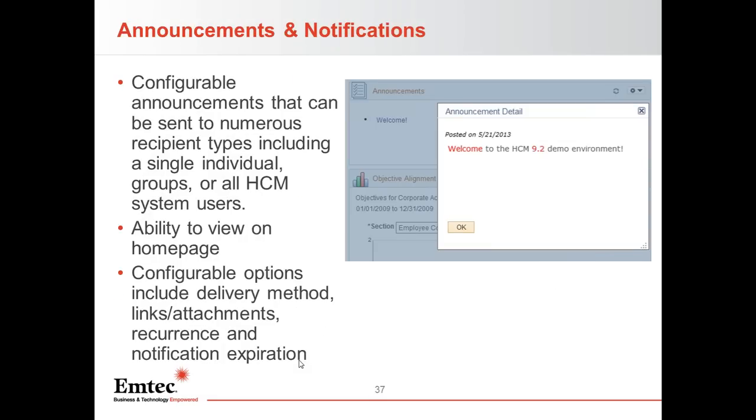The next item is another usability feature, which are announcements and notifications. These are configurable as well, and you have the ability to decide if you want to send an announcement or a notification. So announcement shows up on a home page. The notifications are email notifications, and you can send to one or the other or both through the application. So it's configurable. You identify what roles in the organization have the ability to send announcements. And from there, you can configure an announcement which looks just like an email.